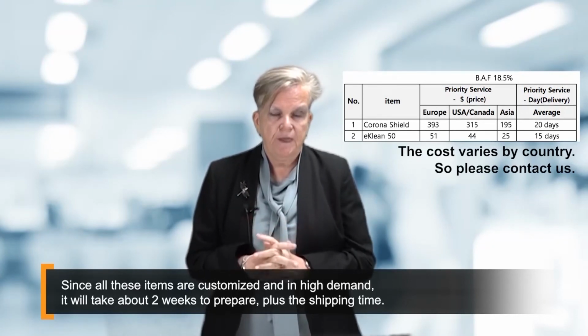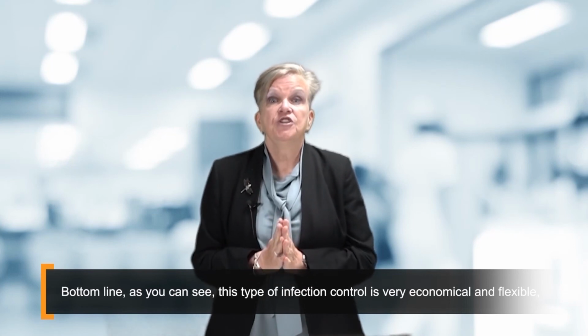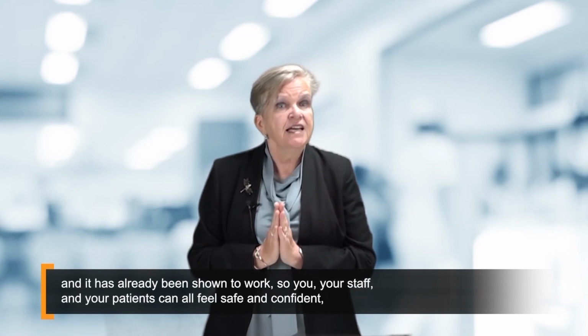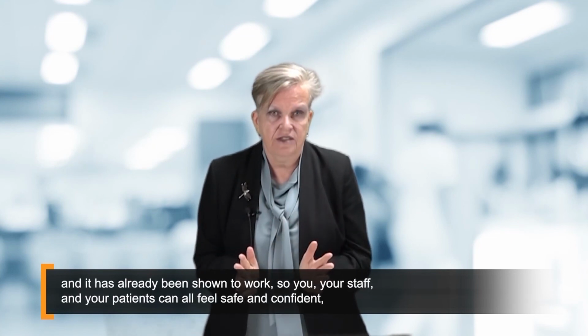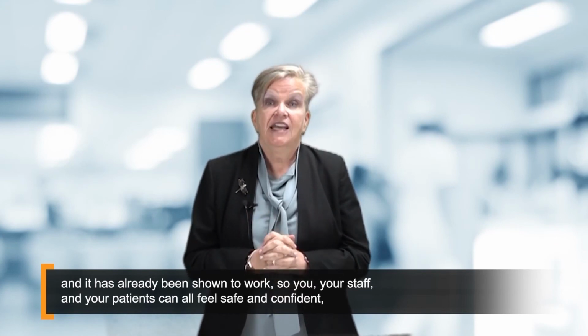Bottom line, as you can see, this type of infection control is very economical and flexible, and it has already been shown to work. So you, your staff, and your patients can all feel safe and confident. That's the key.